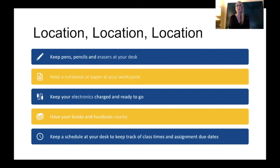I know most of us are using a computer for a lot of our work these days, but pens, pencils, notebooks, and paper do come in handy. Make sure that you keep your electronics charged and ready to go. Have books and handouts nearby. And I like to keep a schedule at my desk just so I know what to expect for the day and for the week that's coming up.